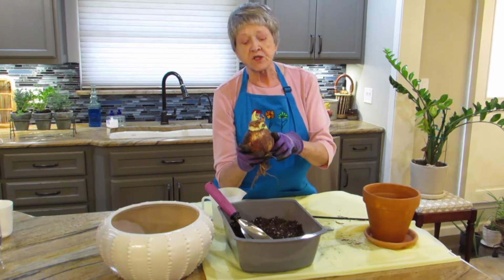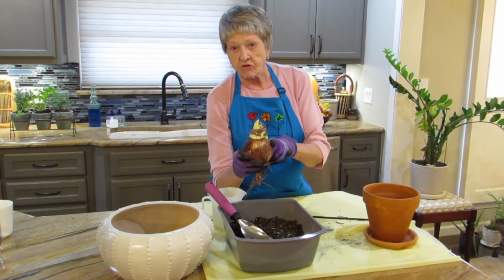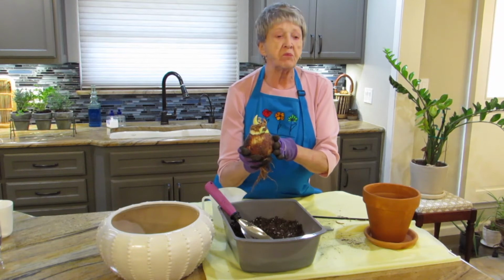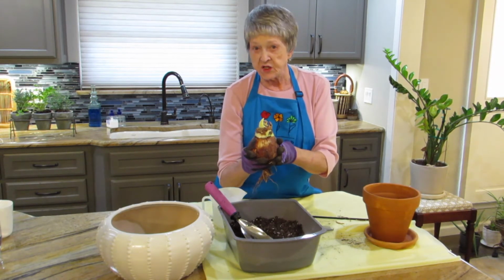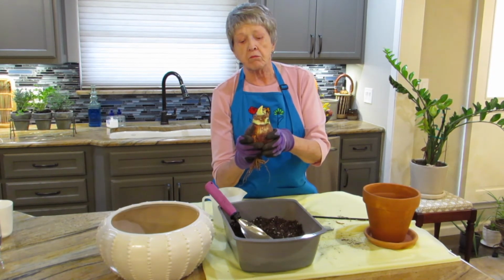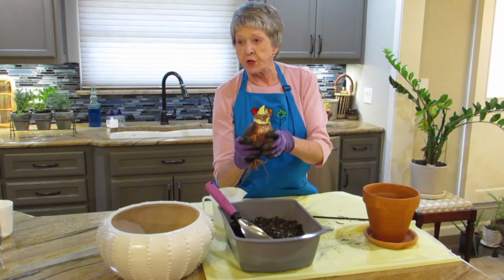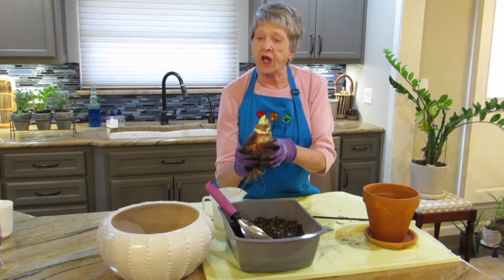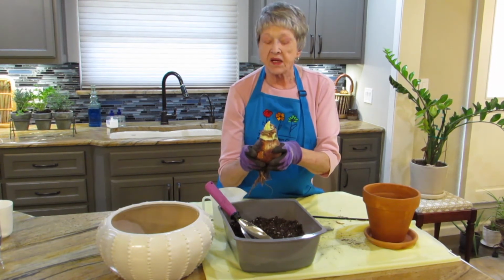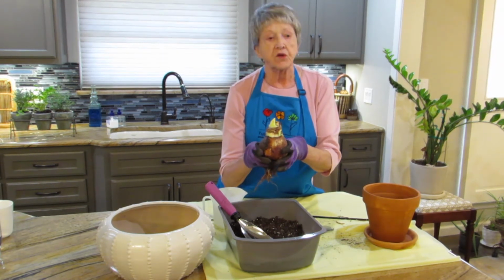The amaryllis, after it finishes blooming, don't cut the leaves off, because the leaves are what helps the bulb store up the energy for the next season's bulb. You can put this bulb outside in its pot in the spring after you've cut all the stems off, but leave the leaves on, and move it to a place where it will get some sun, not enough sun for it to sunburn, but for it to grow and the leaves to thrive during the summer.